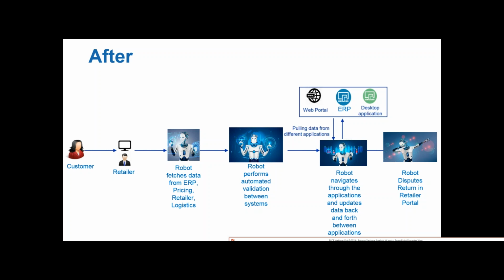This can be done daily, or it can be done instantaneously, or whenever that information is available. So the bots are able to pull that information. They already know what the RMA is. They already know when it's going to be coming back, or when it does hit the warehouse. So they're always pulling that information.